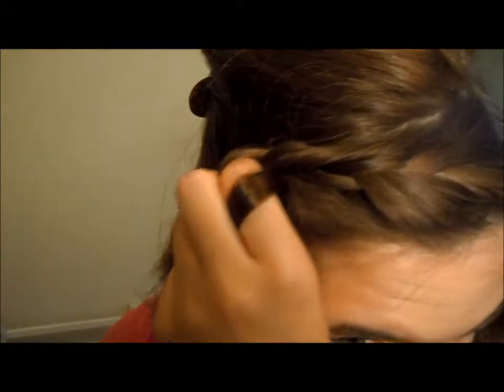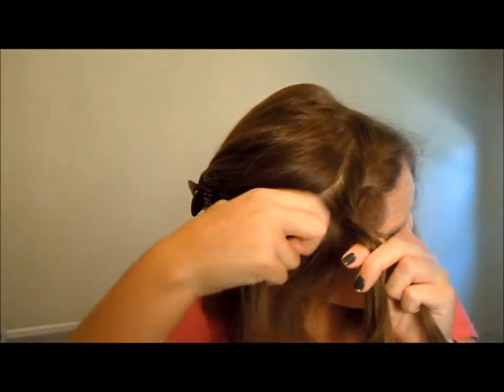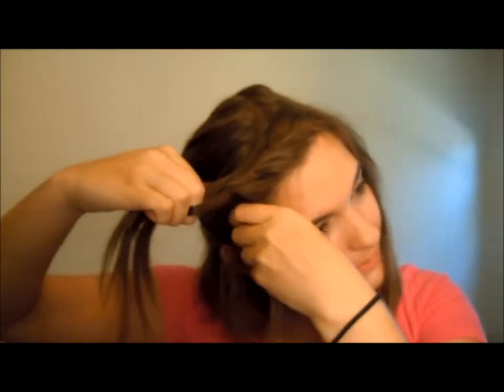Okay, I'm going to go ahead and show you what I have already. It'll look something like this, and I'm about halfway done. You can make this braid as tight or as loose as you want to. For me, it's going to be kind of in between. It's not going to be super tight to my head, but it's definitely not going to be loose.